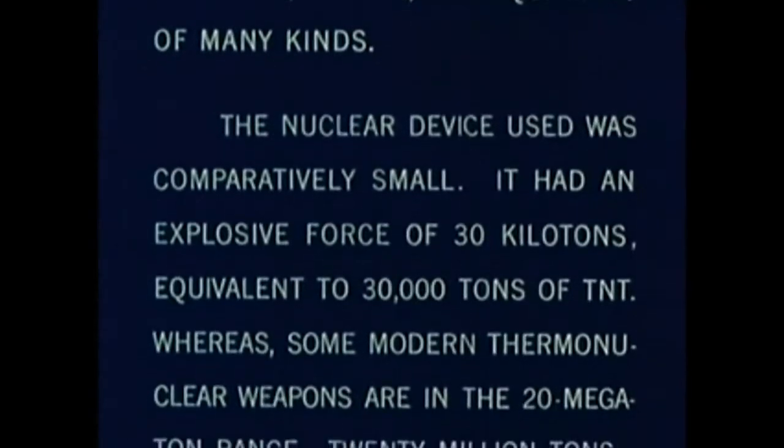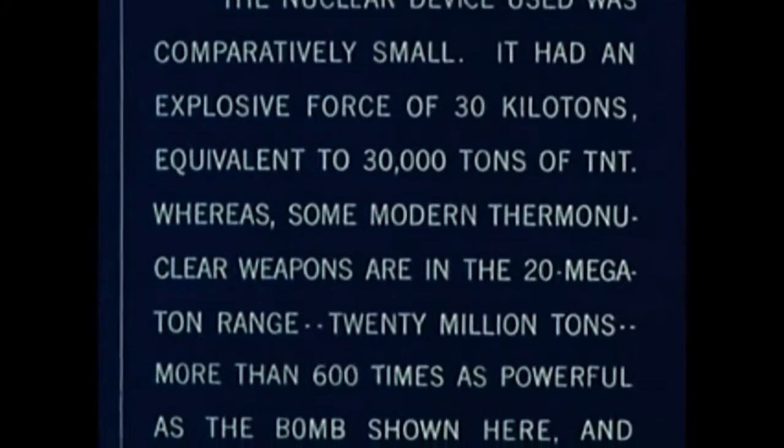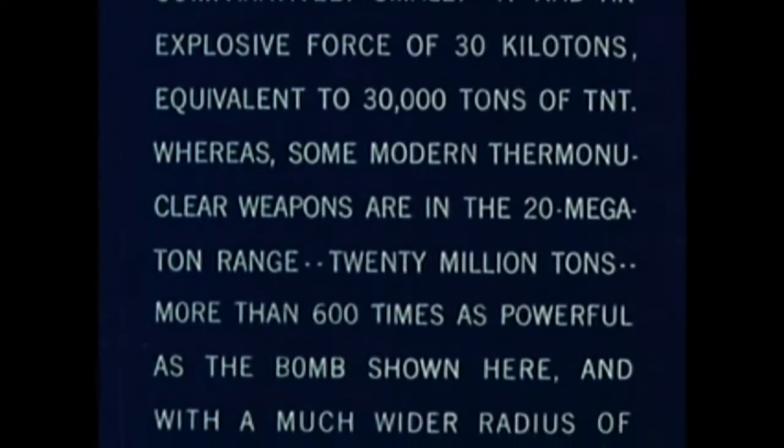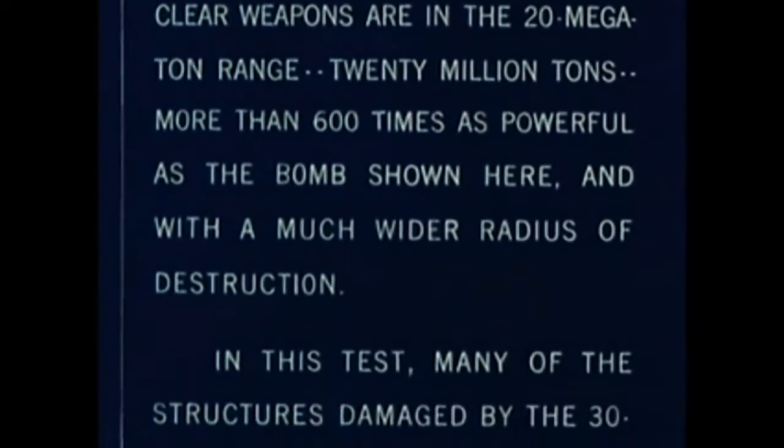It had an explosive force of 30 kilotons, equivalent to 30,000 tons of TNT, whereas some modern thermonuclear weapons are in the 20 megaton range, 20 million tons, more than 600 times as powerful as the bomb shown here, and with a much wider radius of destruction.